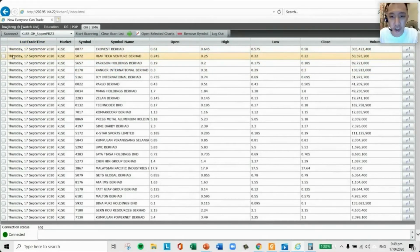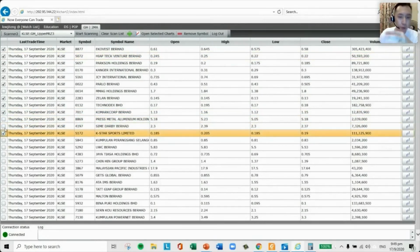And let's take a look at the opportunities we have today. So we have Ecovest, we have Hyaptek, anything lower than 1 ringgit, for example, we have Parkson, okay, we have Kanger International, we have JCY, we have Palo, we have Zelan, we have Technodex. I've never even heard of Technodex. We have Comacorp. Okay, that's not too bad. We have K-Star, which we have already entered about 14 cents to 15 cents. We have Kumpulan Perangsang. We have UWC, which is too expensive. We have Jatiasa. And then we have Gets Global. We have Tatgyap. We have Malton, interesting. We have Bina Puri. Let's take a look at all these companies now.